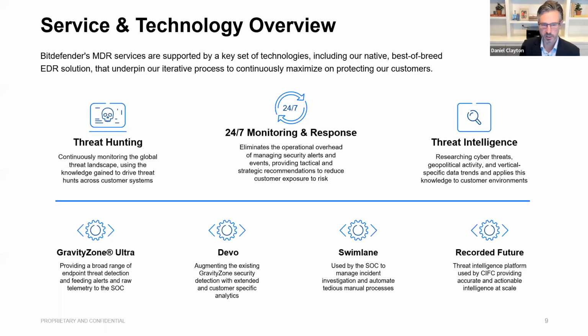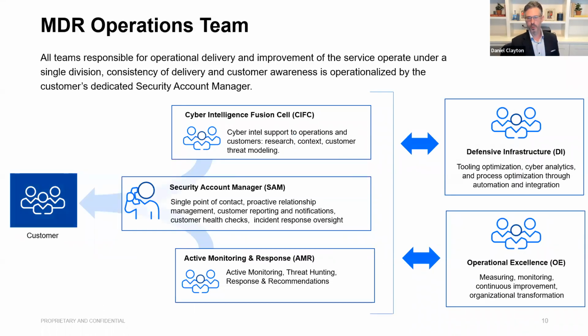Just to run through the technologies, we partner with Recorded Future for some work that we do in the wild and on the dark web. We use Swimlane as our automation platform, Devo for analytics, and of course the whole thing is built on GravityZone Ultra, which is the most effective endpoint protection tool out there. And as you know, we win those awards every year.